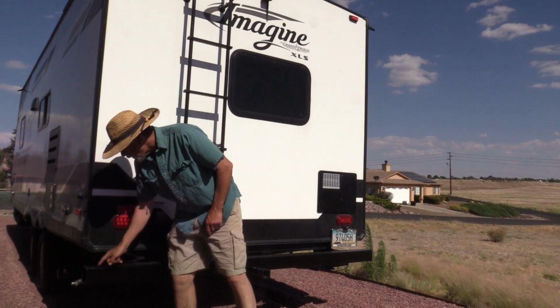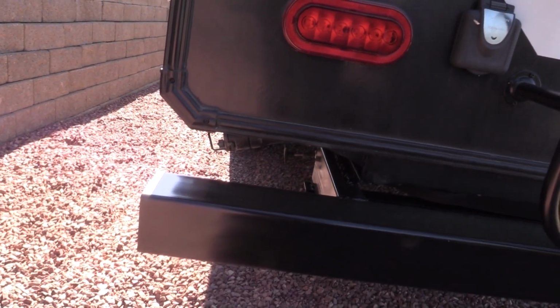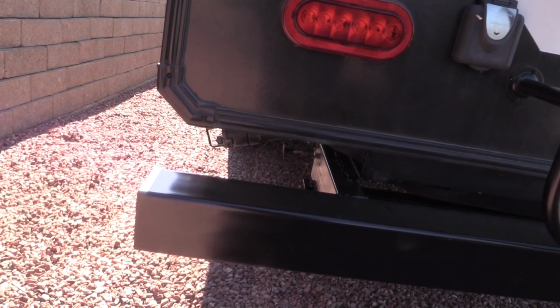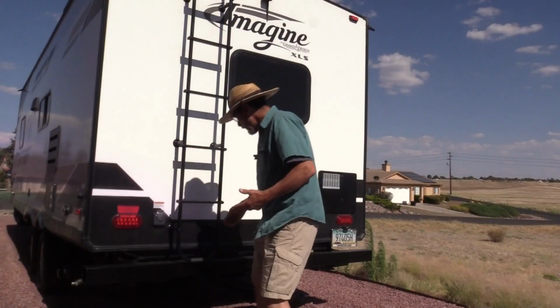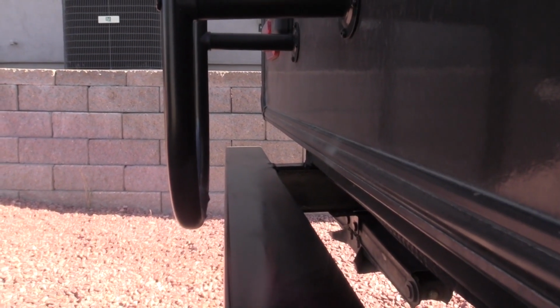It used to be right here it would end. We added 2 inches, gives you a little bit more protection on your corners. So we incorporated that improvement. Still got a nice little gap between the ladder and the bumper, so everything looks good.